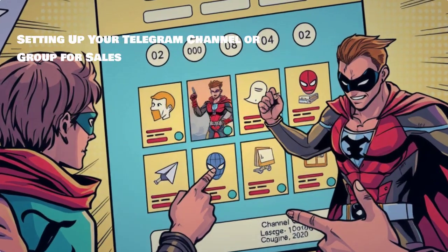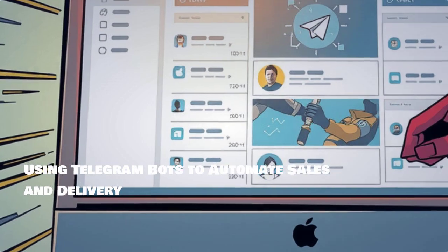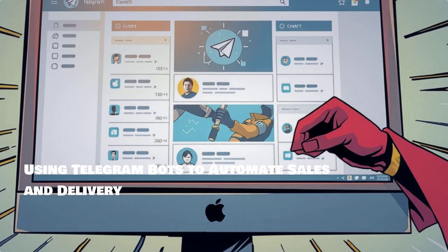Now, let's set up your Telegram channel or group for sales. It's important to create a space that's both informative and engaging. Using Telegram bots can streamline your sales process. Let's dive into automation for better efficiency.